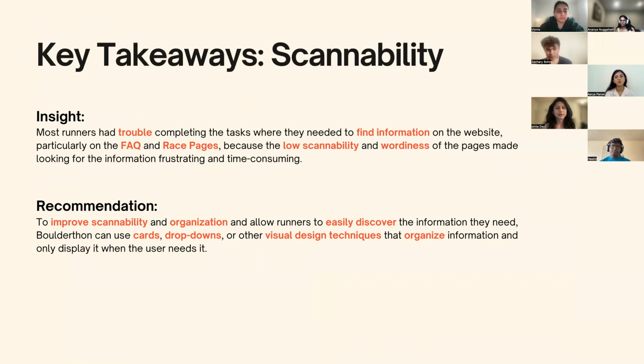Okay, so some of the key takeaways that we have, this one relates to scannability. Some of the runners had trouble completing the tasks because we specifically asked them to find information and they were not able to find it on the pages they went to, although it was there. It's just a matter of them finding it. So they found it either time consuming or they lost interest and stopped halfway. Again, the recommendation here would be to improve scannability and organization and allow runners to easily discover the information that's already there. It ties back into what we were talking about with cards, drop downs, and visual techniques. And yeah, the others will go into greater detail on those.